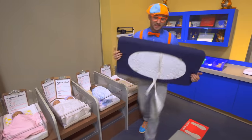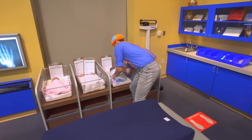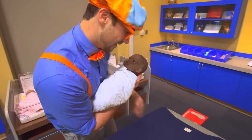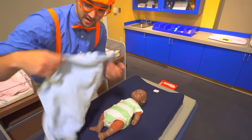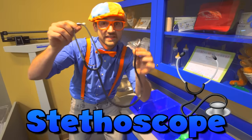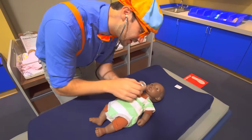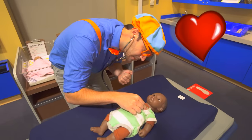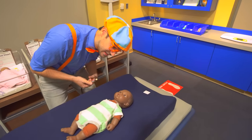Okay, first, we need to get this table nice and comfy for Damon. Put this on right here. Okay, Damon, here we go. Hey, Damon. Okay, how are you? Okay, let's put Damon on this comfy pad right here. Perfect. Hey, Damon, it's gonna be a little chilly. I have to take off this blanket. So, we can then use this stethoscope on Damon. Come on. A stethoscope is used to check the heartbeat. Ready? Here you go, Damon. Do you hear that? Good job. Take a deep breath. Your heart is nice and healthy, Damon.